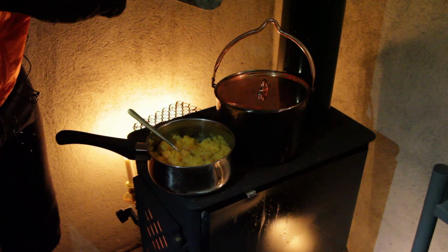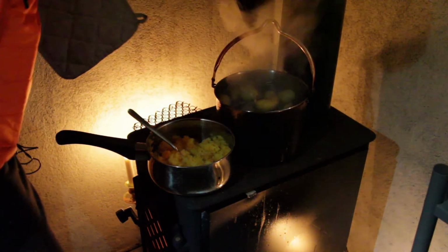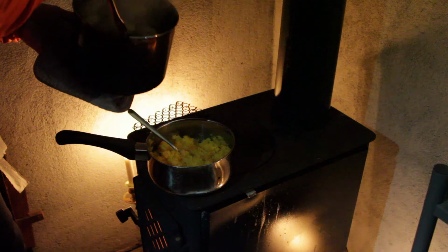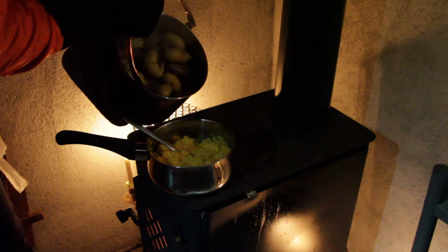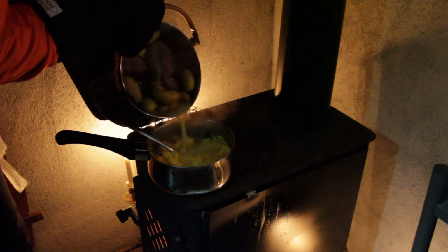But just before you serve, you want to take some of the water from here into the mashed rutabaga. Not too much, because you don't want to make it too salty. This will give everything an amazing texture and taste.